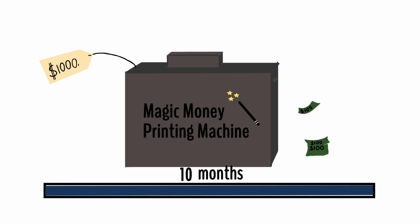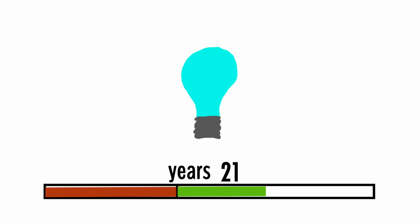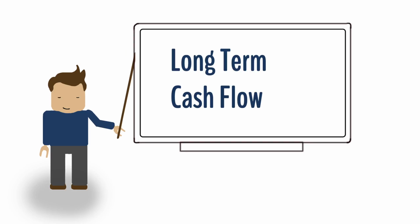So in the solar example, let's say it will take you 9 years to recoup your original investment. That's a 9-year payback. Since most solar systems come with a 25-year warranty, you'll still have 16 more years of free electricity.